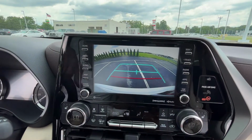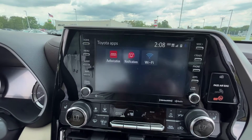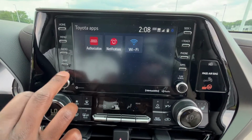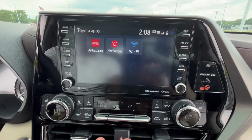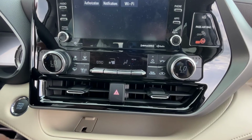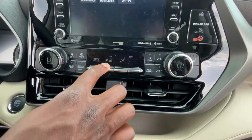There's that backup camera. And when the doors are open, you can hear that loud chime if you put it in reverse, kind of telling you, hey, your doors are open, you need to close it. So nice safety feature. Kind of annoying when you're doing a video, but down here we have our dual zone automatic climate controls with 3-stage heated front seats for the driver and front passenger. We can adjust our fan speed there.